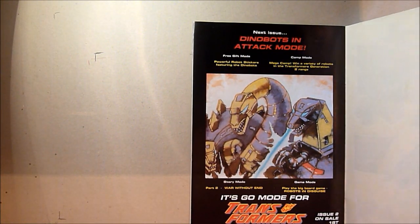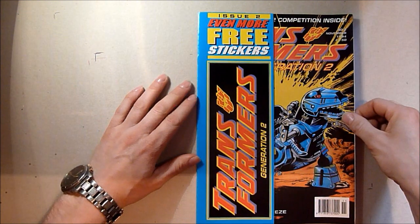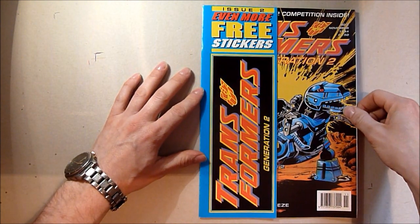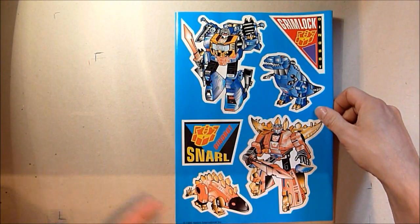It says Dinobots in attack mode. That's a strange picture. It looks like it was copied out of a cartoon. Anyway, right, so we put that one over there. This is issue number 2. There we are. As you can see, more stickers. Let me just turn that over. This time we've got Grimlock and Dinobots in their Generation 2 actual action figure colours.